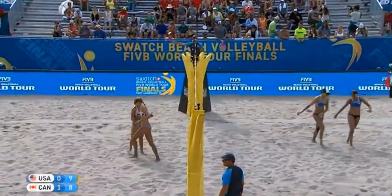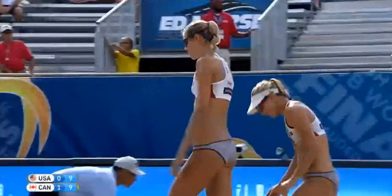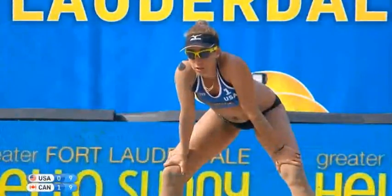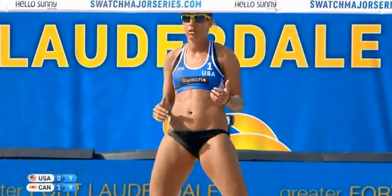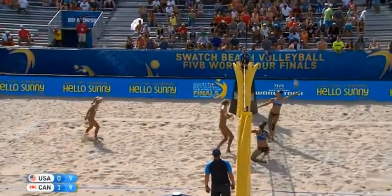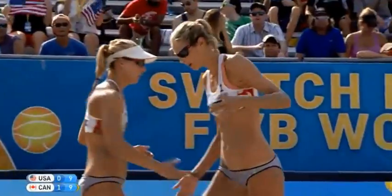Off the fingertips of Fendrick. Yeah, leveling the scores at 9 each. We haven't had it in this match yet, but the FIVB is testing a new challenge system where each team gets 2 challenges. If they're unsuccessful on 2, they run out of them. But if you challenge and you are successful, you still retain your challenge. And there's certain things. Whoa, look at that block and cover, but Team USA cannot make it happen.